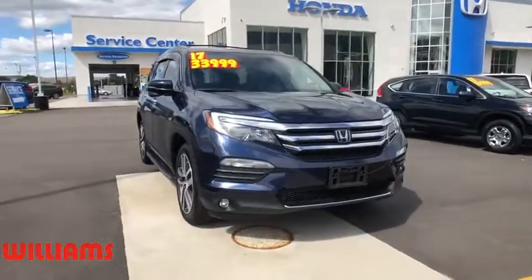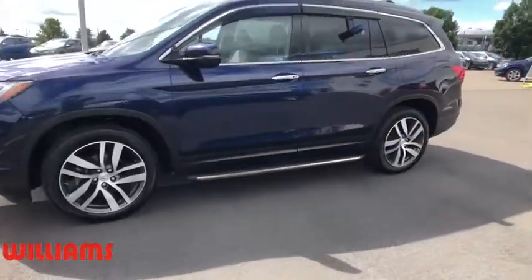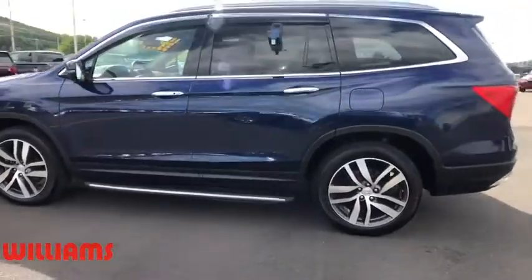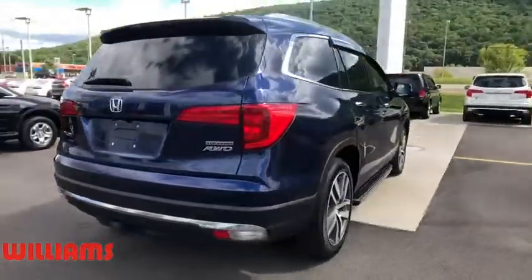Stop by and take a look at the 2017 Honda Pilot. Optimal utility, indulgent interior, powerful performer. You'll be ready for almost anything in the Honda Pilot. This vehicle has less than 25,000 miles. Here are some of this vehicle's great options.